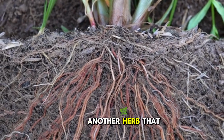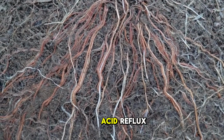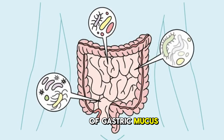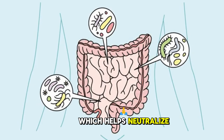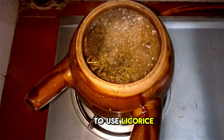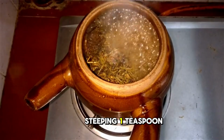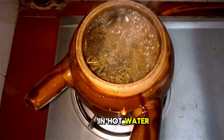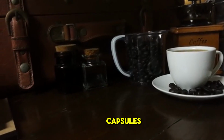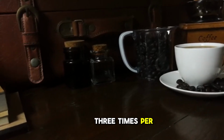Licorice root is another herb that has been traditionally used to treat digestive issues like acid reflux. It can help boost the production of gastric mucus and bicarbonate, which helps neutralize stomach acid and protect the esophagus. To use licorice root, you can drink licorice root tea by steeping 1 teaspoon of licorice root in hot water for 10 minutes. You can also take licorice root capsules. The recommended dosage is 90 mg 3 times per day.